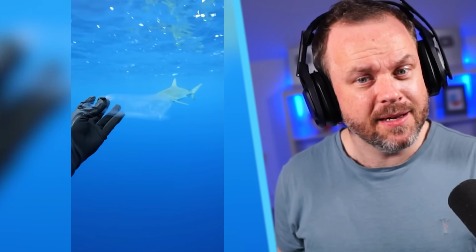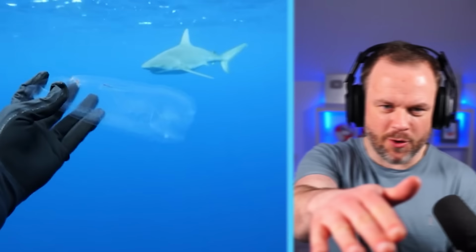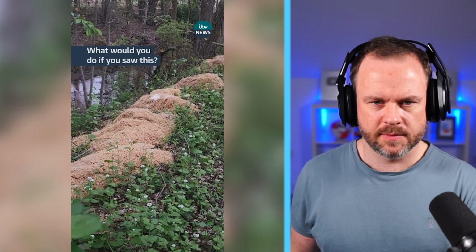There's a shark coming at you, mate. How calm were they? They're shot. The shark was just turning around as if it was on the runway, about to take off at them. What would you do if you stumbled across this?